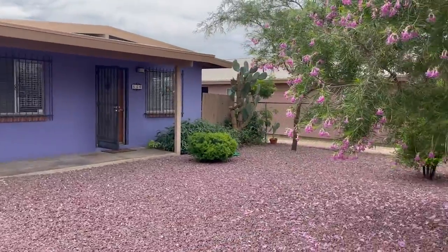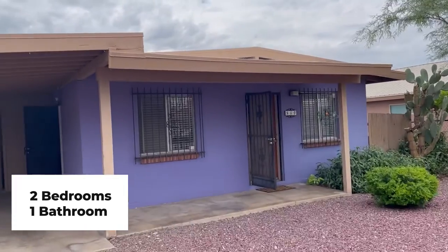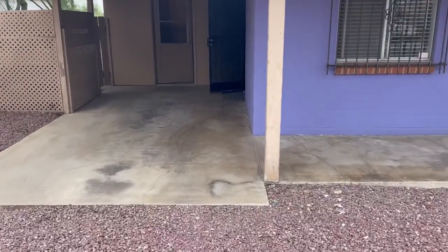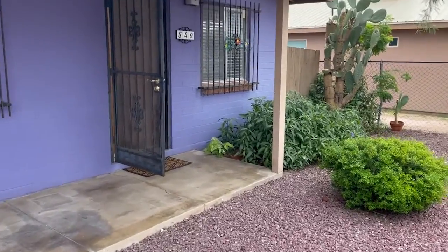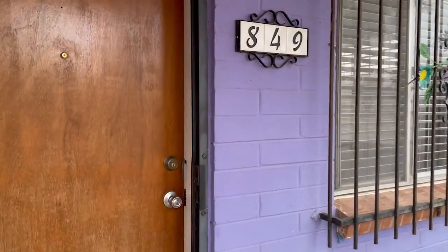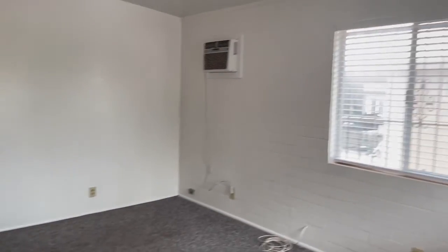So this home is built in 1954. It's a 2-bedroom, 1-bath, and it's very common to find this style home in central Tucson. As you can see, there's not going to be a whole lot to it. It's very small, but it's a nice place for somebody who's just getting started with a home purchase.